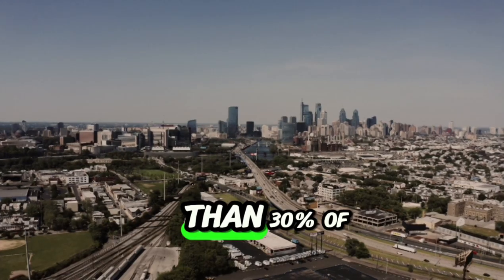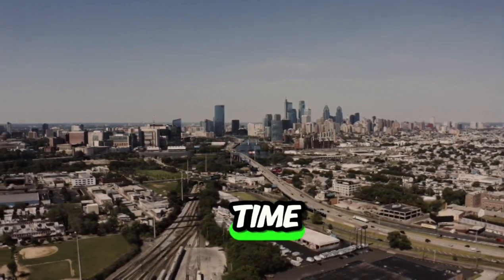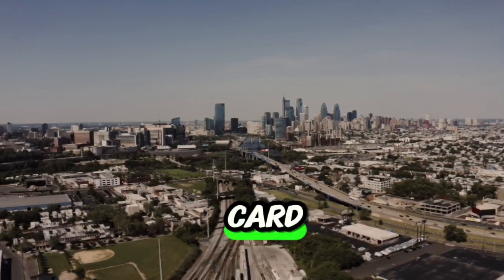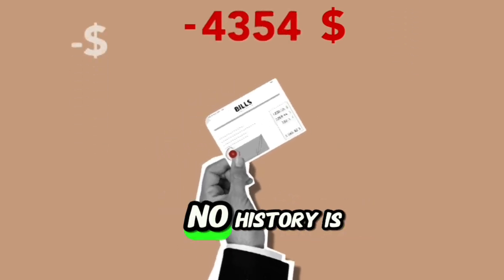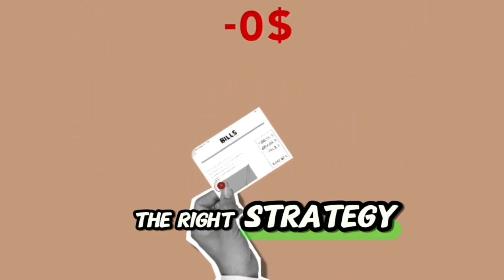Never spend more than 30% of your credit limit. Always pay the full bill on time. In 6 months, you'll have a good enough score to upgrade to a better card. Getting a USA credit card with no history is possible. You just need the right strategy.